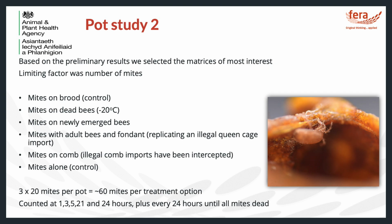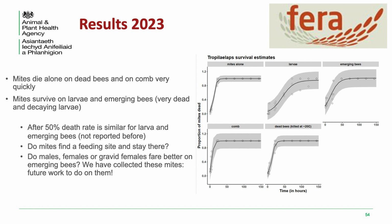So for pot study 2, we reduced our matrices. We basically decided on the things that we really wanted to focus on, so we had slightly fewer replicates the second time round. This time we had mites on brood, mites on dead bees that we'd frozen, that's how we killed the bees, and mites on newly emerged bees. And mites with the adult bees and the fondant to replicate the queen cage again, mites on comb, and mites alone as the control. And again, it was three of 60, so 60 mites per treatment option, counted at those time intervals.